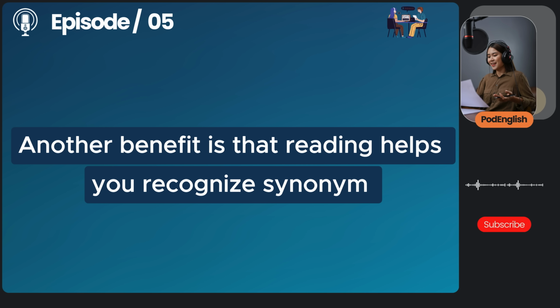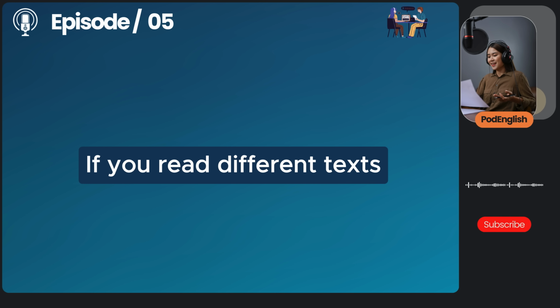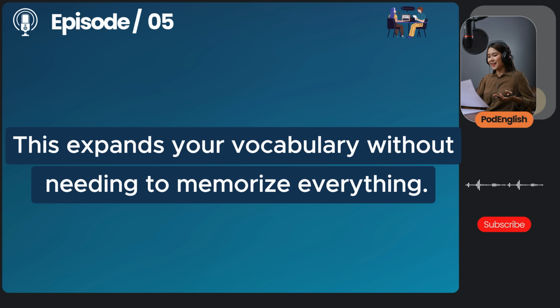Another benefit is that reading helps you recognize synonyms, words with similar meanings. If you read different texts, you might see words like happy, joyful, excited, delighted, and thrilled used in different ways. This expands your vocabulary without needing to memorize everything.